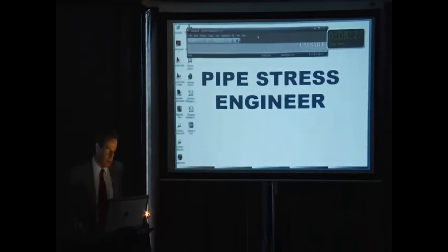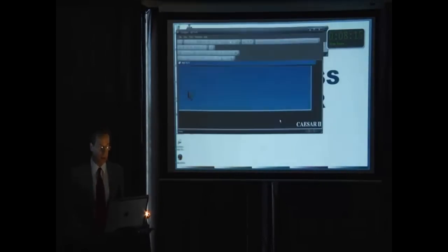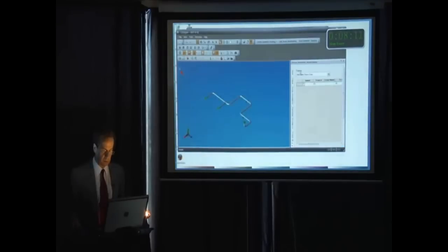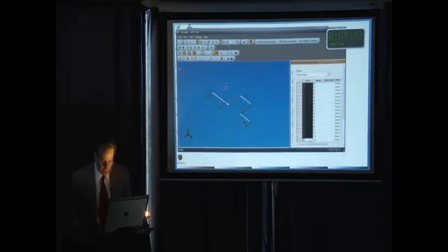We've got an analytical package, or this line that's been stress analyzed, and we want to send this out, create our deliverable, which is going to be the stress isometric for somebody like me, a stress engineer. And CAESAR II has a built-in stress isometric module, which allows us to annotate whatever we wish. For example, I might want node numbers. We have the ability to annotate anything from the input or the output module.